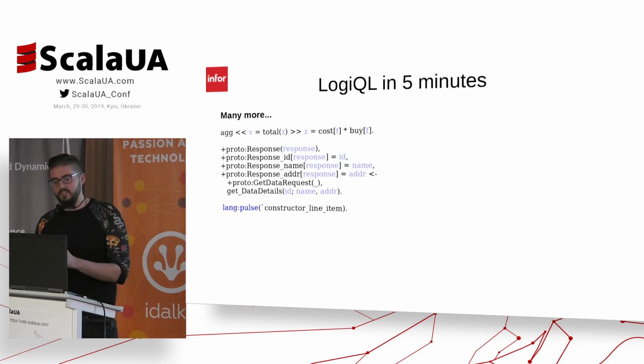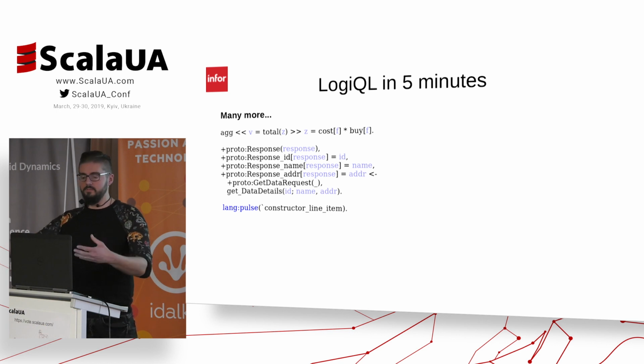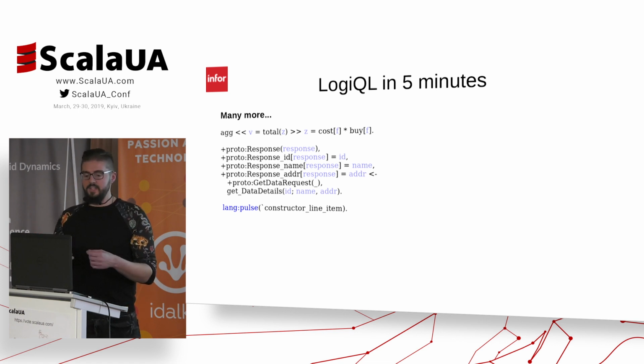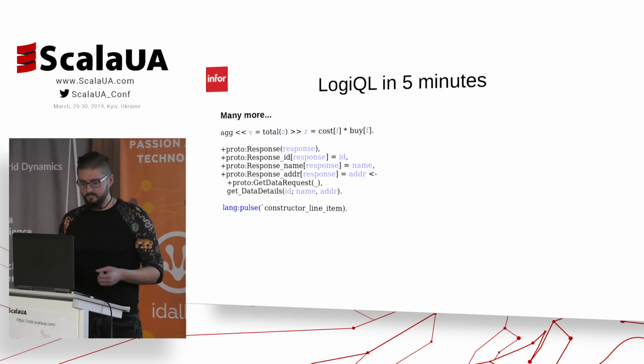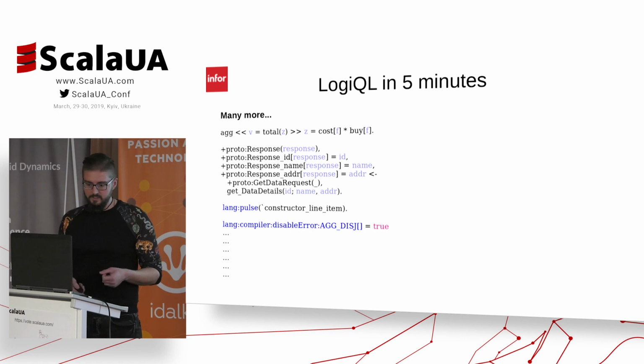We have many types of predicates. With this pulse, for example, we could mark that some predicate should disappear when something happens, for example, when some transaction happens. Thanks to this, in some HTTP request, some predicates will totally disappear from the workspace. So it's like a local variable in Scala. OK. And we have a lot of compiler pragmas to disable or enable some warnings or errors. And there are many, many more.